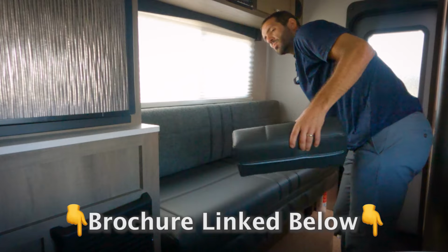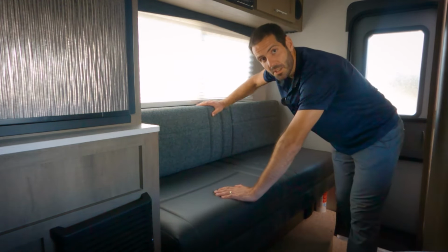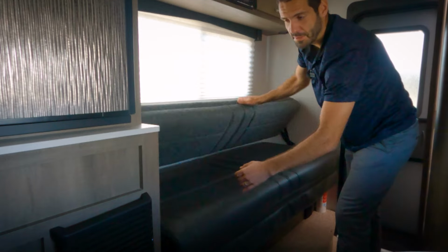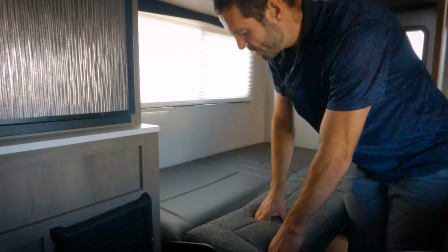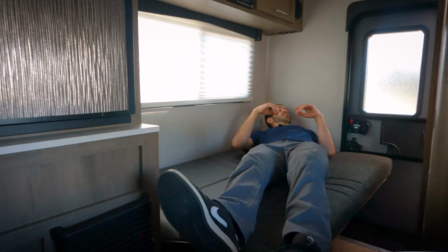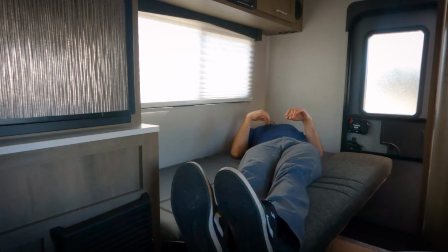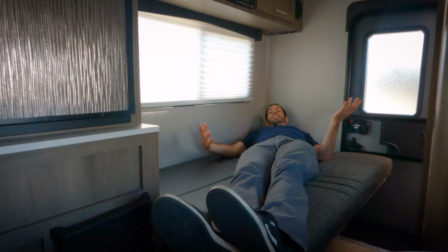And this is where it becomes really convenient. You have your couch, and it's called a rollover for a reason. You roll it over, now you've got your bed. This is going to be much smaller than the bed up front, laid in for you. Diagonal, my feet are just on the edge, so this is 6'5", laying diagonal.